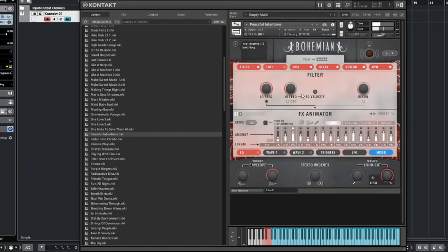So we could easily just click down here, so you can adjust it even more. It's insane what you can do with this. You can go into so much detail for the filter. Again, you can change the amount of steps. It's just endless how much you can do with this. It's fantastic.